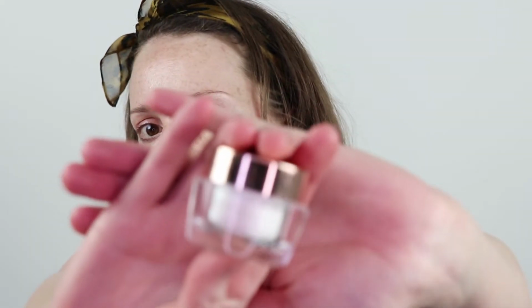I've been dying to try this out. I've just been hearing the most amazing things about it. I'm just going to take a little bit, and I'm just going to apply it to the high points of my face first. And then whatever's left on my hands, I'm going to blend that in and take it through the T-zone.